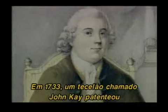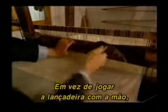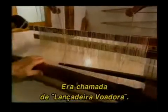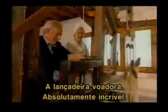In 1733, a weaver called John Kay took out a patent for a device that would have dramatic results. Instead of throwing the shuttle by hand, Kay put the shuttle in a box. When the weaver pulled a stick, a hammer knocked the shuttle through the threads. It was called the flying shuttle. This, of course, is much, much faster, isn't it? Yes, and even as an amateur, I can appreciate this is a huge advance. Flying shuttle. It's absolutely amazing.